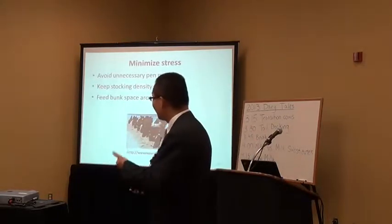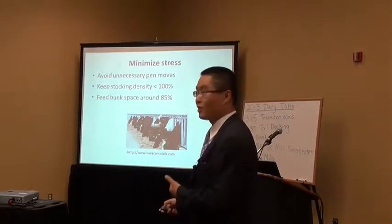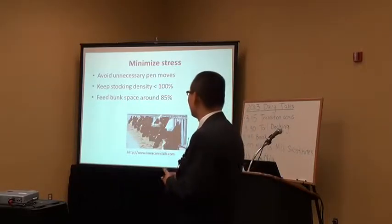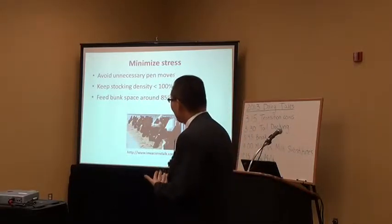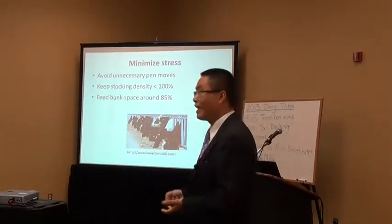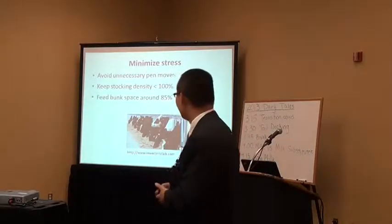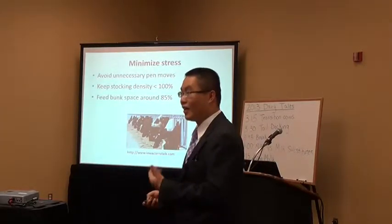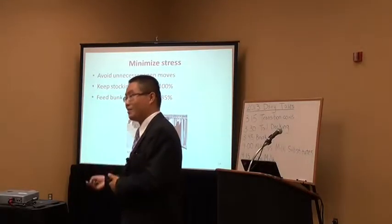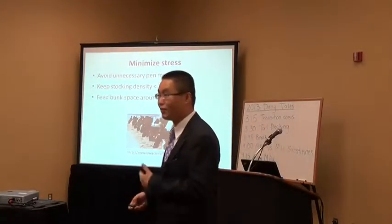So the first one is to minimize stress. We know stress causes problems, so we want to avoid unnecessary pen movement. We want to keep the stocking density below 100% and give the feed bunk space around 85%. We don't want to put too many animals into the pen, where they have too many interactions or fights. Some dominant animals occupy more than one bunk, while some other subordinate animals do not have access to the fresh feed or do not have the chance to get enough food.